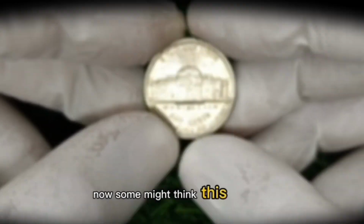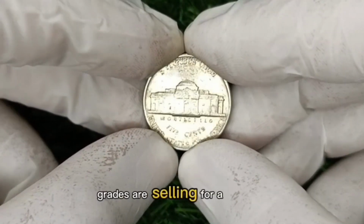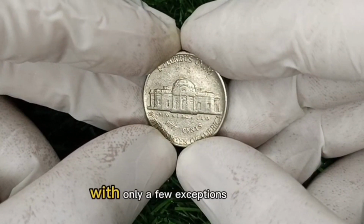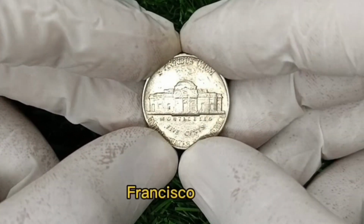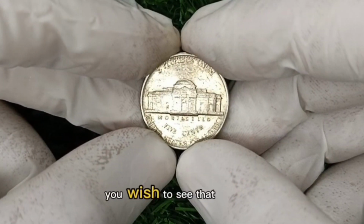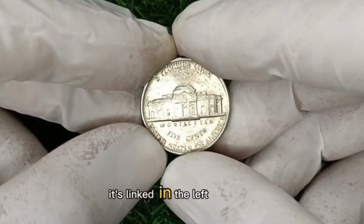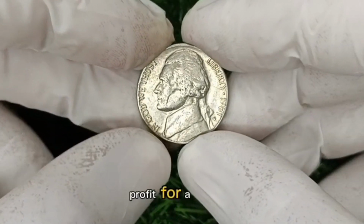Now some might think this is not a lot. Well, it is. Proof coins in the highest grades are selling for a few bucks only, with only a few exceptions, and one of them is nickels struck at the San Francisco Mint in 1979. They sell for even more, and if you wish to see that video, it's linked in the left-hand corner of this one. So definitely not a bad profit for a nickel coin.